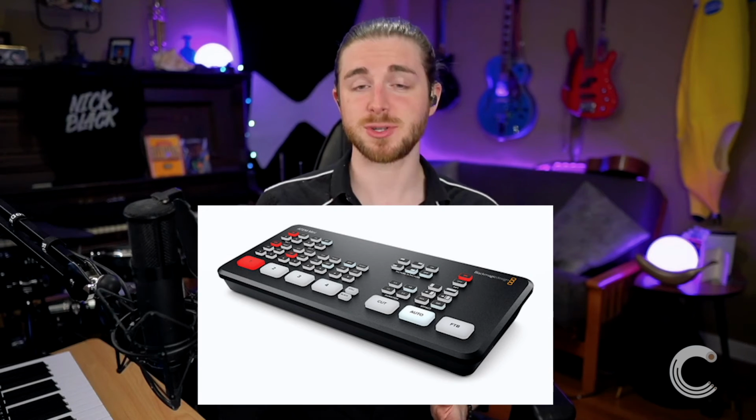This is a capture card that allows me to switch between up to 4 different cameras. It's how I route my audio. It's basically the central hub of everything that I do. But if you only have one camera, there's some very inexpensive, decent capture cards on Amazon, some that are just about $50.